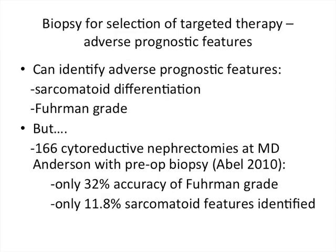One limitation of this study was that some of the biopsies dated back to 1991 when outdated techniques were used. Nevertheless, the results suggest that caution should be used when considering information on Furman grade and sarcomatoid features when treating patients with metastatic disease.